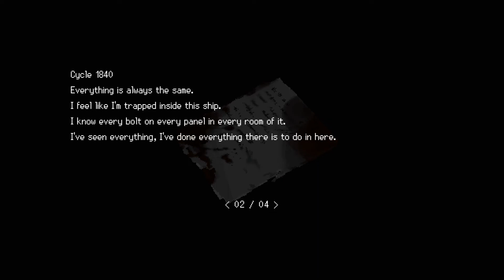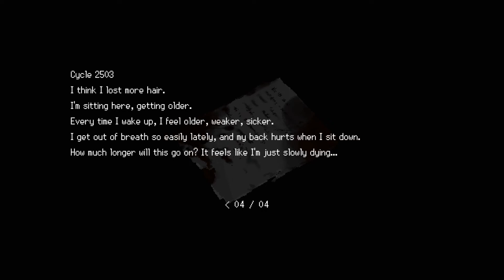Cycle 1840. Everything is always the same. I feel like I'm trapped inside this ship. I know every bolt on every panel in every room of it. I've seen everything. I've done everything there is to do in here. I can't concentrate on anything. It's like there's this fog inside my head, and whenever I try to do anything, I just can't focus. I want to go outside. I want to breathe fresh air. I want to feel wind on my face and in my hair.